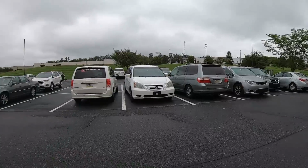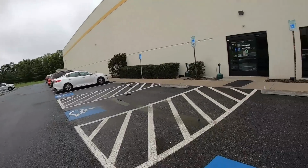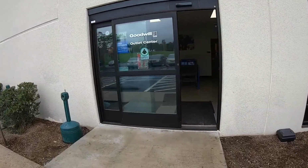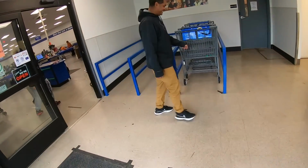Okay, the parking lot is fairly packed, so hopefully we will be able to get a cart. Oh, good. I see carts right away. Nothing makes me happier than a big cart that wheels well, so one can hope. We'll see how crowded they are.